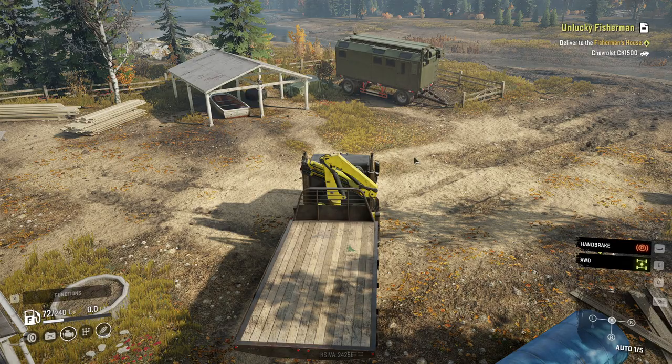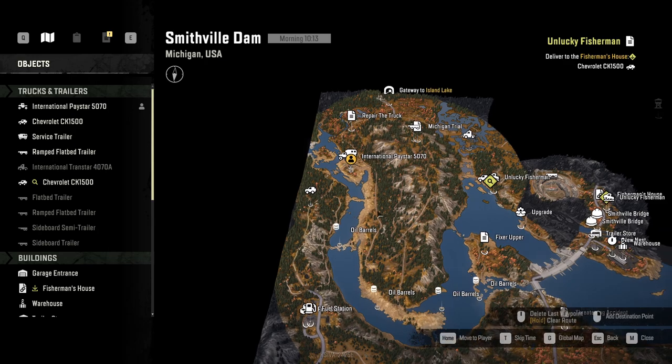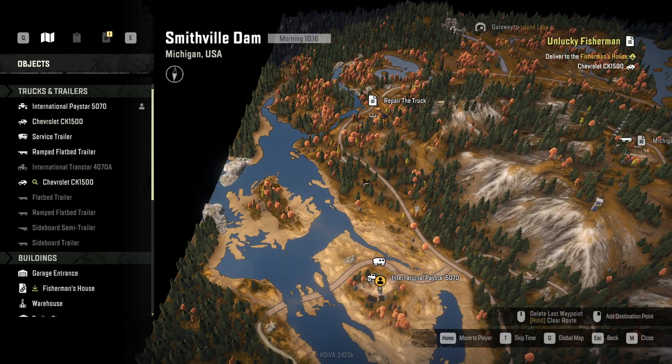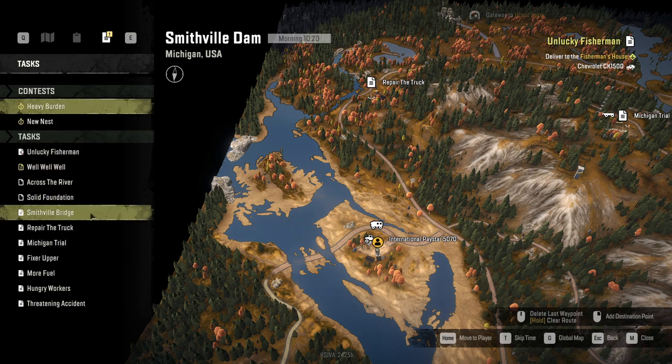Let's turn off the engine. That's about it for the day, guys. Although, I'm not sure what we should be doing next time. We have enough fuel in the Paystar that we can actually get this service trailer up to here to repair the truck. I don't think we need to actually pick it up and do it, and take it anywhere.